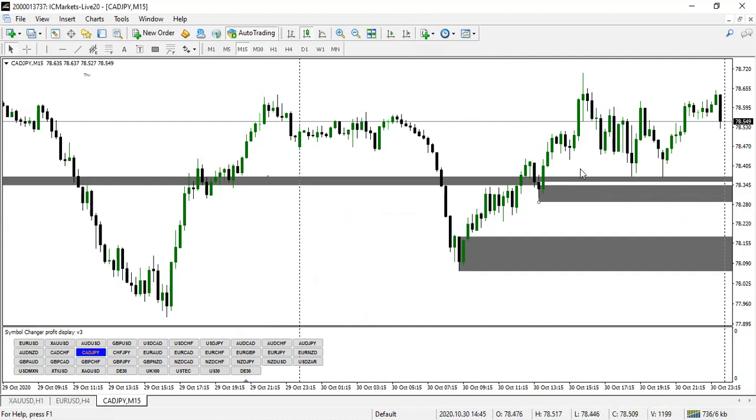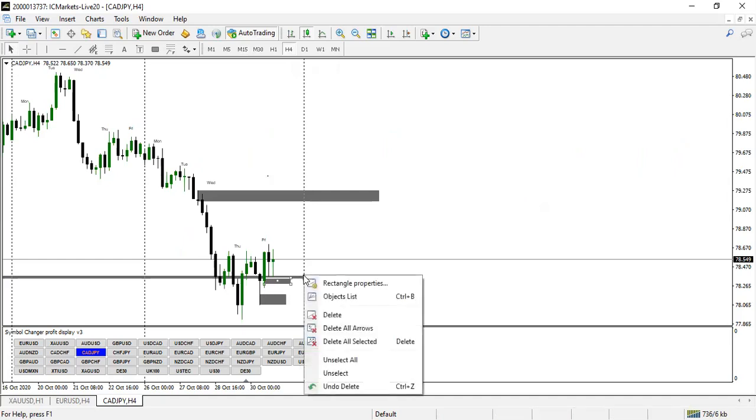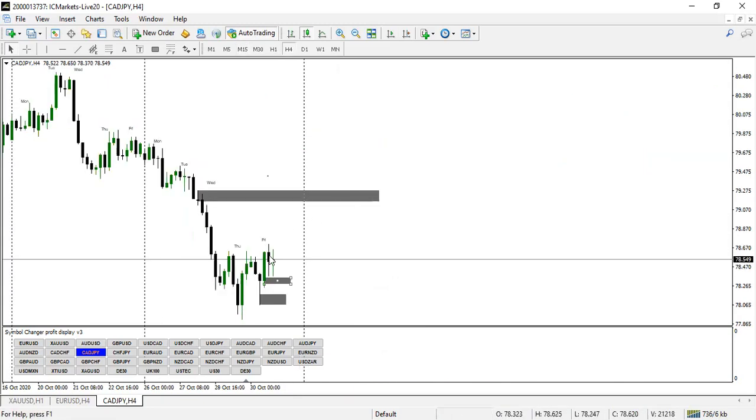This is another equal low that should be taken out. Let me delete. There's actually something that is here. Let me delete it and go back to the 15 minutes time frame. This is actually equal lows here, so it's possible that market will come back to take out this low and actually go up. Now it's to the end that we actually have a sell in this particular area before this market will continue to go down. And it is possible that market will come back to take out this low, this last week low, then before it go back to this zone and actually fall. Now that is on CADJPY.